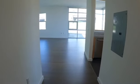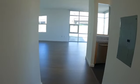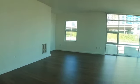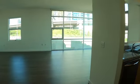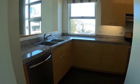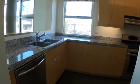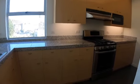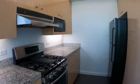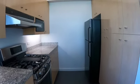This place has been recently painted. You walk into this amazing space here. This is a light-filled unit. The kitchen has stone counters. There's a dishwasher, double sink, gas range, tons of cabinet and counter space, microwave and refrigerator.